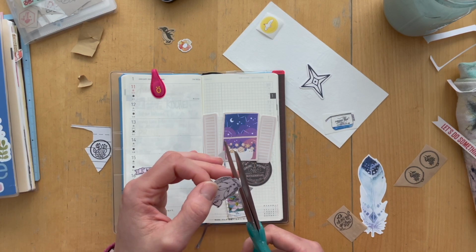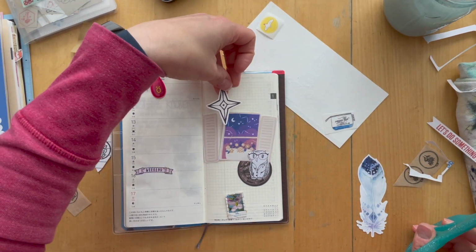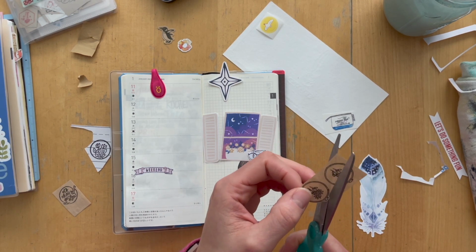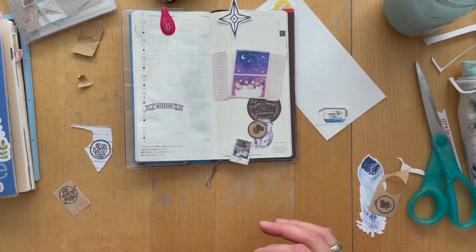I remembered that I did that, and I was really tempted to actually go back to that format and style because I thought I couldn't do this in a Hobonichi Weeks. Turns out I'm wrong. You will see that in the upcoming videos.